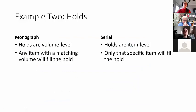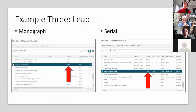Okay, so we've got the differences in the holds. And then the third example I want to show you has to do with the way these items display in LEAP. So again, it's that same Guinness World Records. Here, if I look it up and it's cataloged as a monograph, under format I'll see book, and under publication date I'll see 2000. On the right, when it's cataloged as a serial, under format it will say serial, but I still see that pub date of 2000. So they're almost identical, but we see the difference in formats. We've got book and we've got serial.